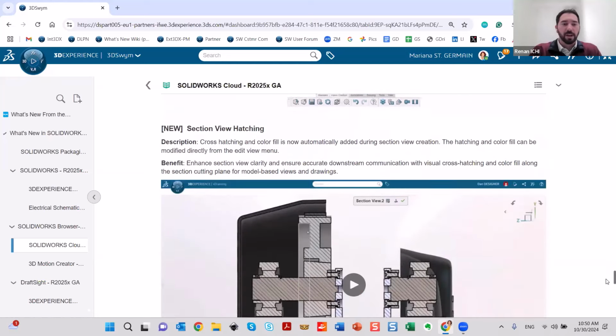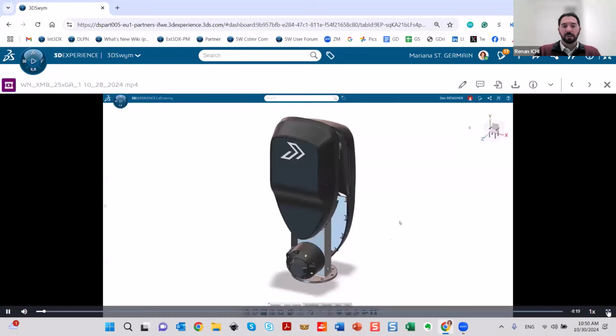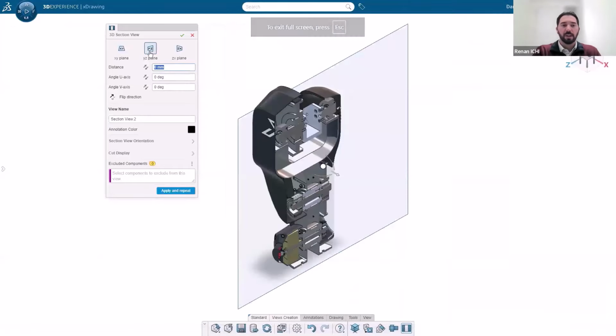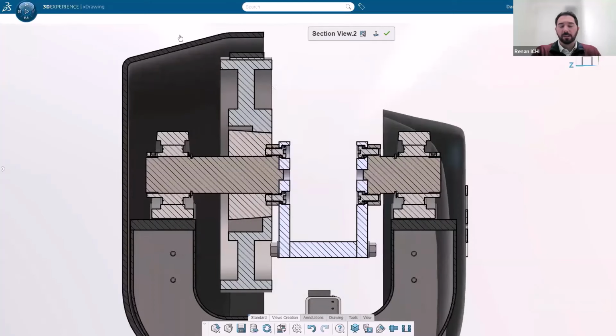The next enhancement that we have here is minor, but we've improved our section view capabilities. So we could just play the video. What we've added within section is cross hatching. So by default, when you create a section view, you will get automatic hatching. But within the command itself there are some settings to actually control that hatching, where you can customize the spacing and the angle of your crosshatch.